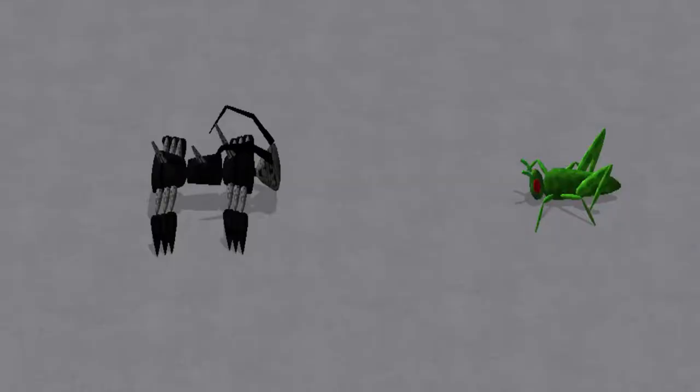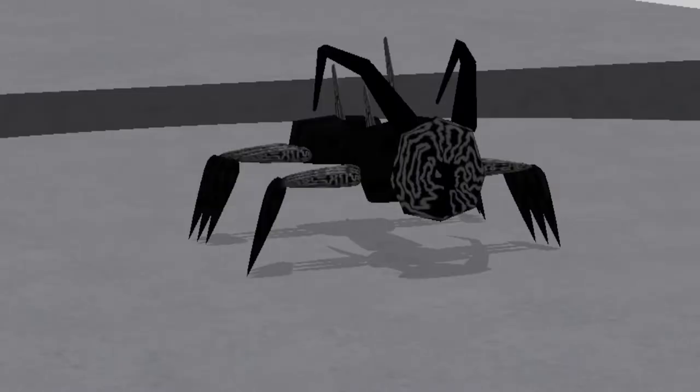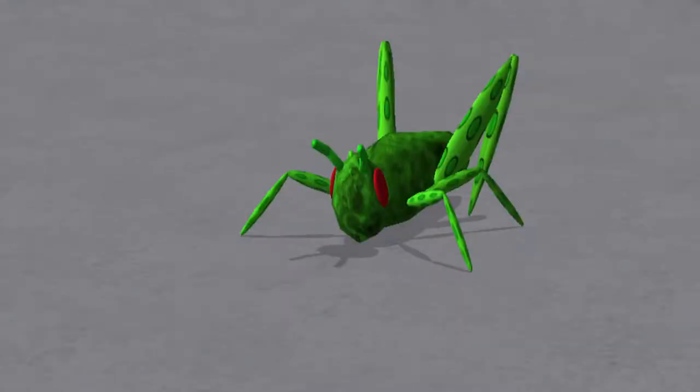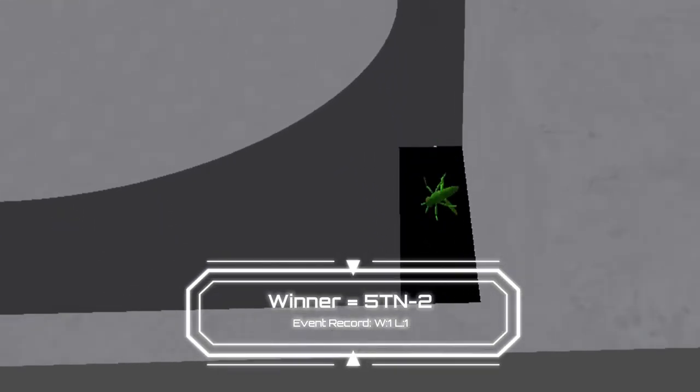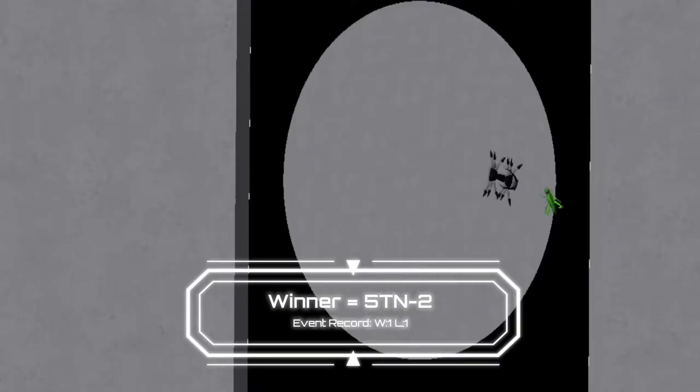It's now time for the fourth contest of the round, with 5TN2 versus Diddle-Iddle in sumo. Currently 5TN2 is the only Zook without a win in this round, so will it make it the final Zook to win a round? Let's find out. 3, 2, 1, go! 5TN2 charges. Oh, that was easy. It's like swatting a fly. Well, he is like a bug, so that's not really much surprise.